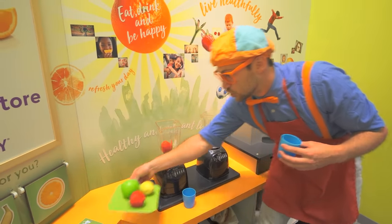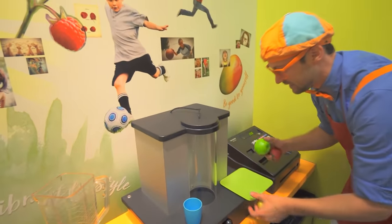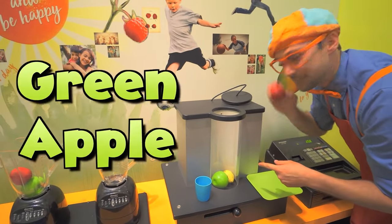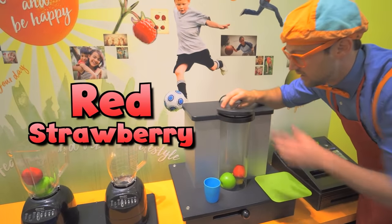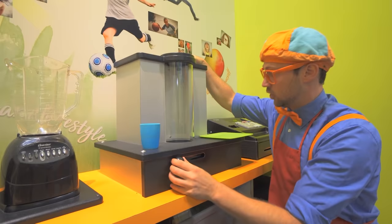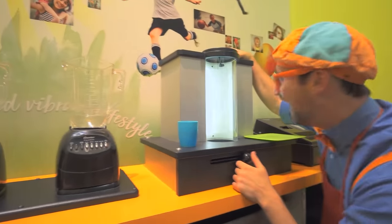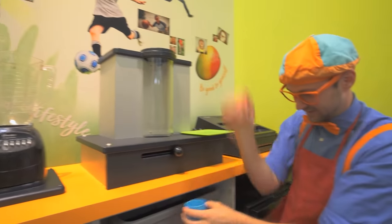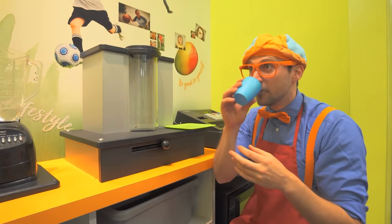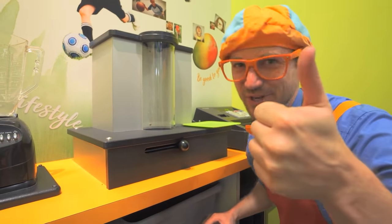Now, let's make some juice. Let's come over to this juicer. Whoa! And then, let's put them right in there. The yellow lemon, the green apple, and the red strawberry. Put the lid on, and here we go! Perfect! Alright. There we go! Yum! Mmm! So healthy and tasty! Good job!